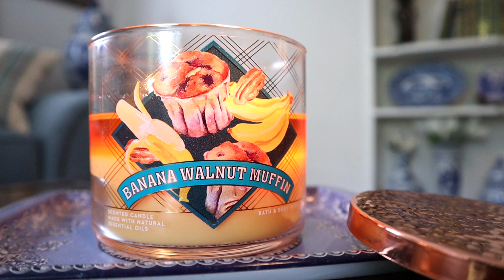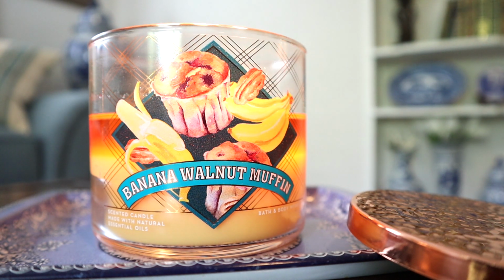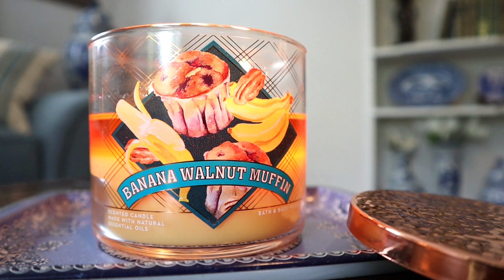And then finally you get a banana. The banana is actually rather subtle. It's not super strong, but it's definitely in there. It's like a warm mashed baked-in banana is what I get from it. It's not so much your artificial Runts type of banana or a banana like Laffy Taffy. It's not really like that. It's more like a baked-in mashed warm banana, and it smells really true to a banana muffin experience.